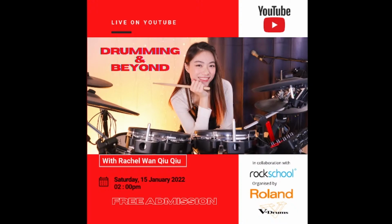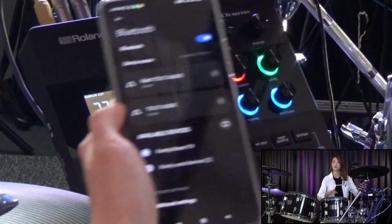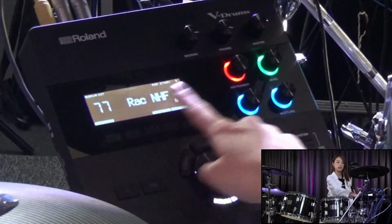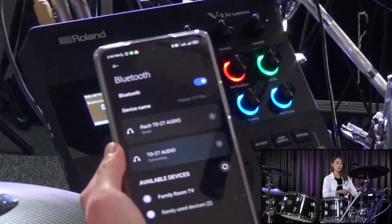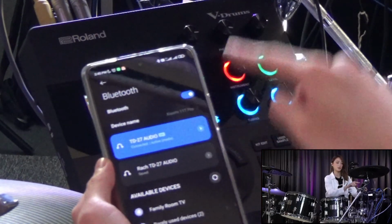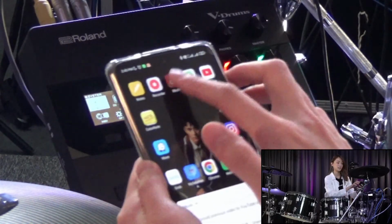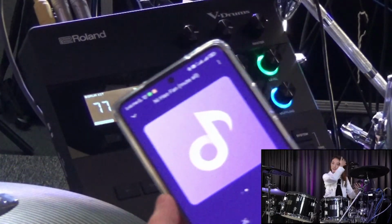And another feature that I want to show you guys is that this module has a Bluetooth function. You can connect any device you have, say an iPad or a phone. So from here, I just switch on this Bluetooth. Because I paired it yesterday already, it automatically connects. So I can play a song from my phone.